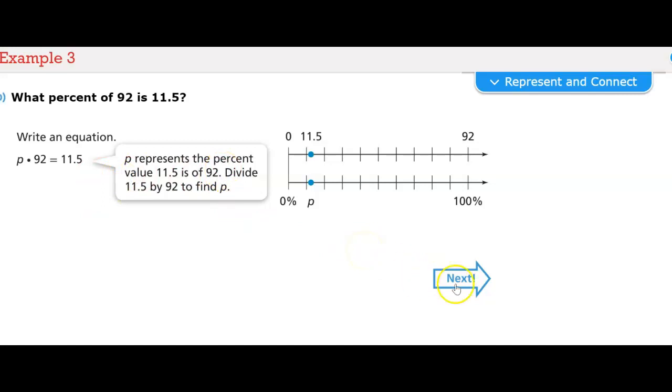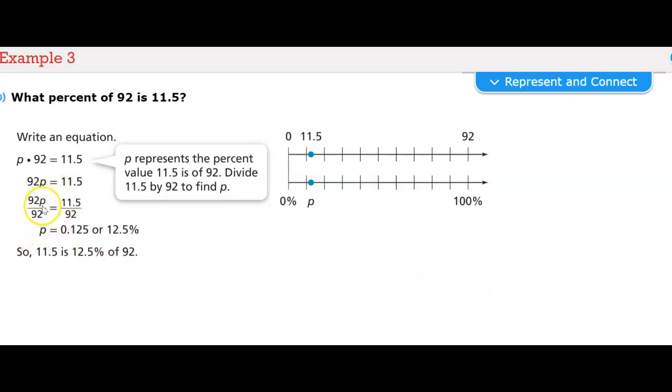Then we need to solve to find P, or the percent. So we're going to do the inverse of multiplication, which is division. And so we're going to divide 92 on both sides of the equation. And so here is what you see. And then next, you actually divide 11.5 by 92, and you get P is equal to 0.125, or 12.5%.